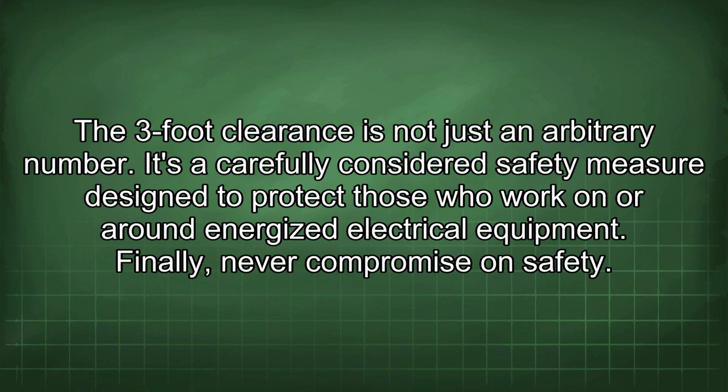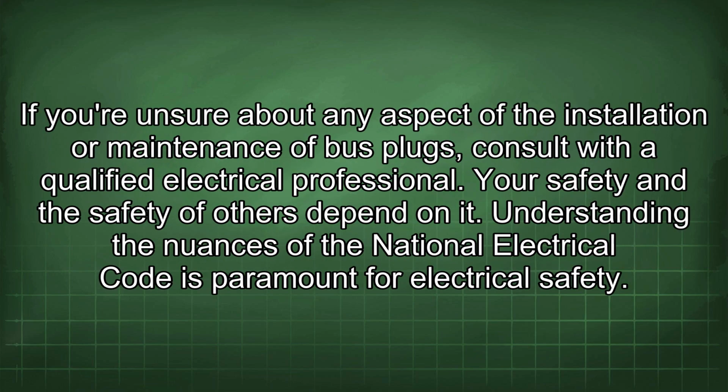The 3-foot clearance is not just an arbitrary number. It's a carefully considered safety measure designed to protect those who work on or around energized electrical equipment. Finally, never compromise on safety. If you're unsure about any aspect of the installation or maintenance of bus plugs, consult with a qualified electrical professional. Your safety and the safety of others depend on it.